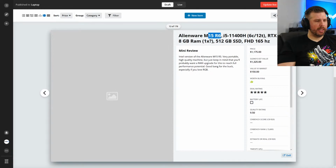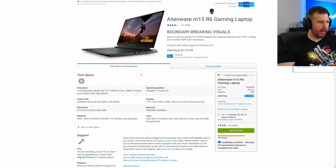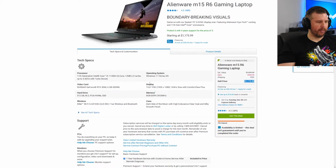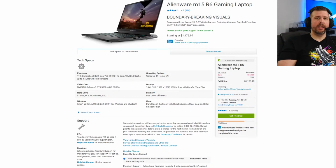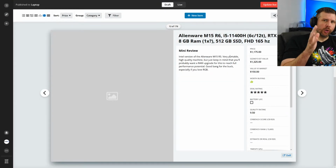Now we have the Alienware M15 R6. This is a deal. Let's see if this deal is still going on. This is a deal I found and added last night. So this one is still going, not sold out yet. So if you're after one of these machines that has kind of a fancier RGB, you're probably going to need to upgrade the RAM if you want optimal performance, but you're going to have a high quality display here with a higher powered RTX 3060 for $1,175. So I think this is a good deal. This is the cheapest Alienware deal I've seen so far. So if you like Alienware products and you're looking to get one this year, this is the best Black Friday deal for the Alienware lineup so far on the budget side.